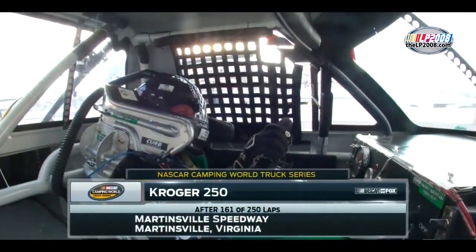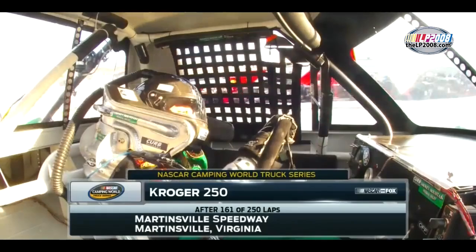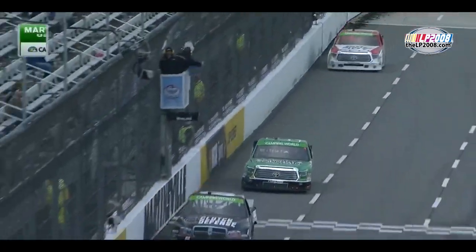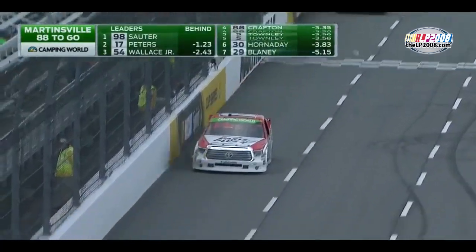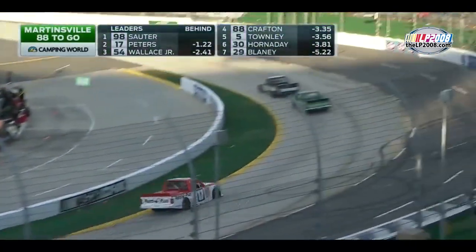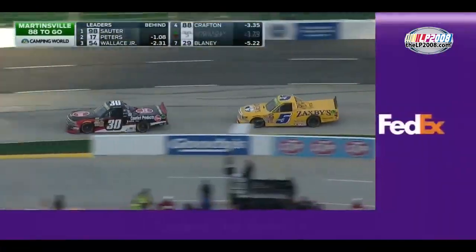Less than 90 laps to go in the Kroger 250, Johnny Sauter still with not really a comfortable lead, but a little over a second lead over Timothy Peters, and Timothy Peters closing in. Did you see the concentration, though, on Johnny Sauter's eyes? Man, was he studying. He better be studying because troubles are coming. Maybe he's studying the mirror.